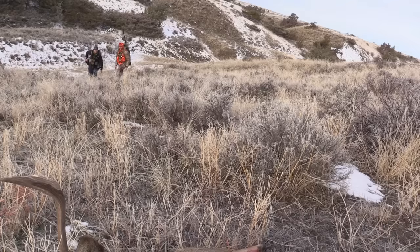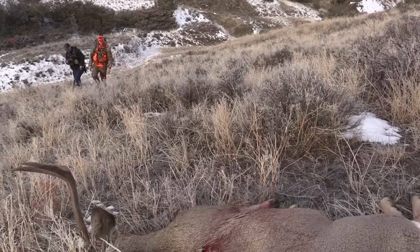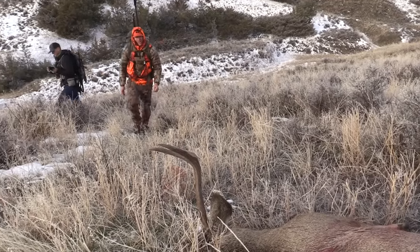Clean, ethical kills as hunters is what we strive for, but it doesn't always work out that way. The utter relief after walking up to this buck, after I thought he was gone, was absolutely gratifying.